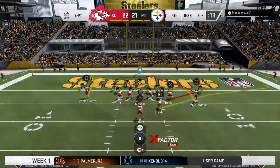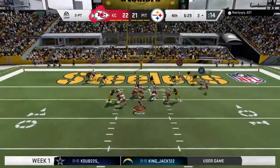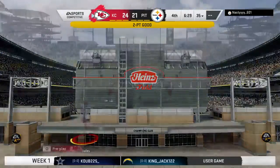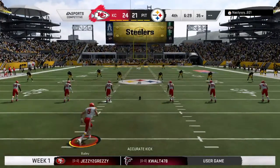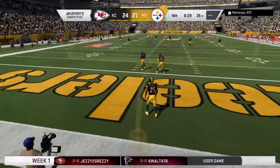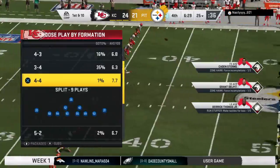Here we go now as we get set for a big 2-point conversion. They'll look to throw. And he's got it. So the 2-point conversion is good, and they add on to their 4th quarter lead. Steelers 21. Bailey now to kick it away after the touchdown. And they will not get a chance to return this one as it's through the end zone for a touchback.